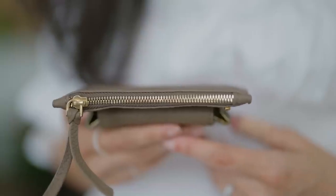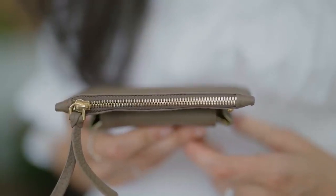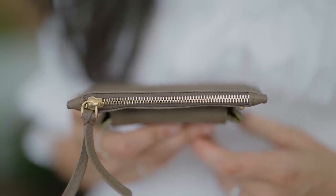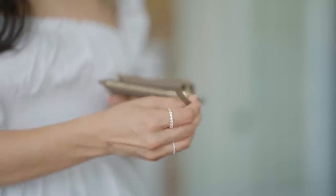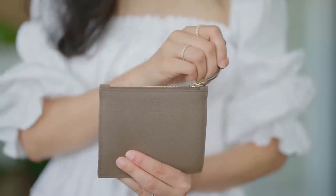So one of the easiest ways to tell if the hardware is high quality is to examine the zipper. Not only should the zipper be lined up really perfectly, with no gaps or weird spacing throughout the zipper teeth, but when you actually use the zipper, it should function really smoothly. It shouldn't catch or snag on anything, and you should be able to open and close it very, very effortlessly.